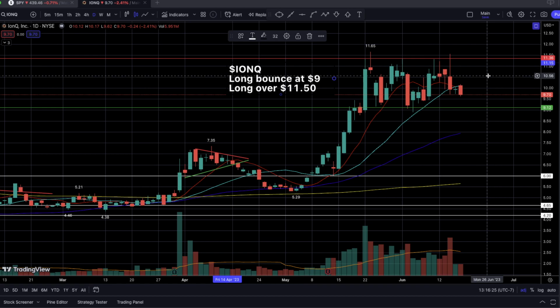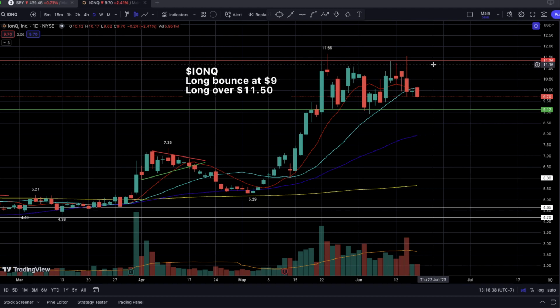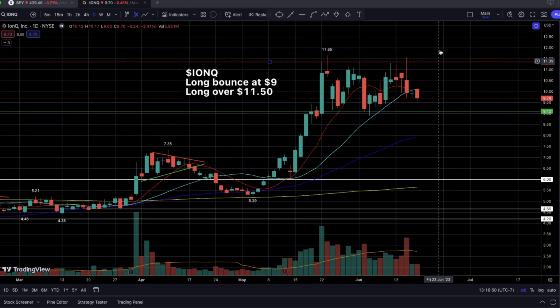All right, so with that in mind, if you don't see a break below the $9 level, there is a chance that we can continue to range trade between $9 and the bull flag resistance level at $11 and around, I would say, 40 cents. But we always want to round up to the whole number level. So $11.50 will be our breakout entry point, our confirmed breakout entry to the long side.